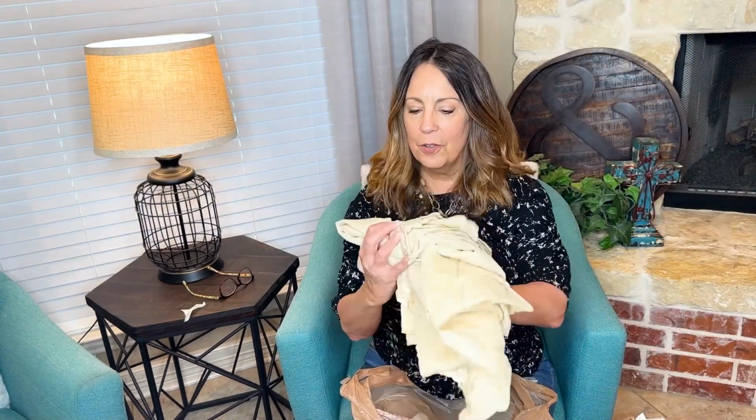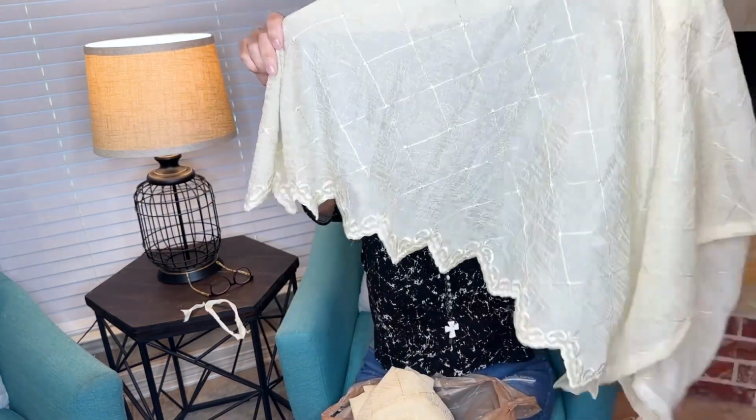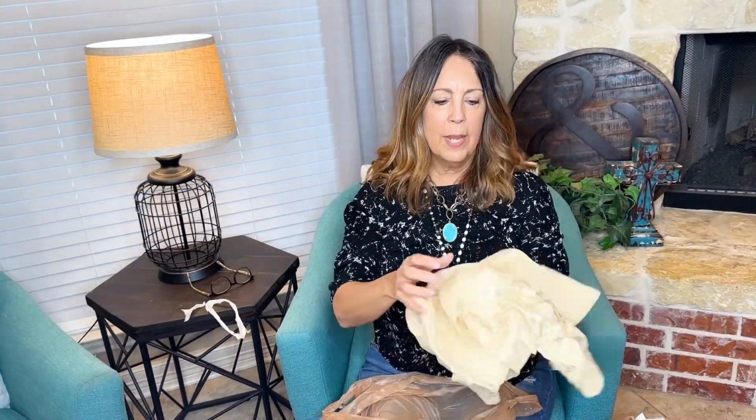Here is another curtain. This one was $2. It has good texture to it. I like anything that has a little bit of texture. I like the little border. This is something that can be used to embellish something. Oh wait, there were two of them. Okay, I took the tape off of these to make it go a little bit quicker.